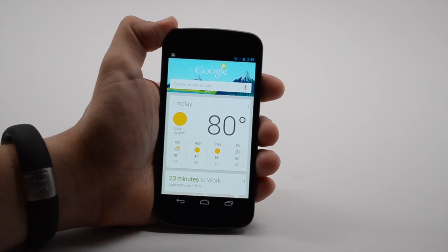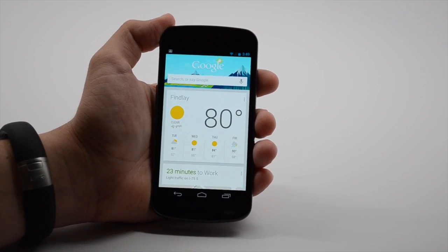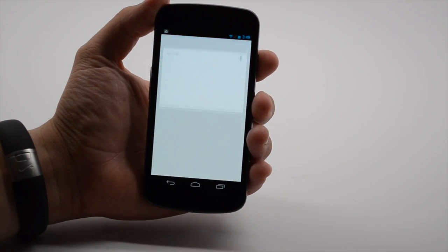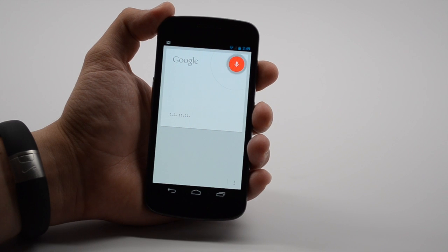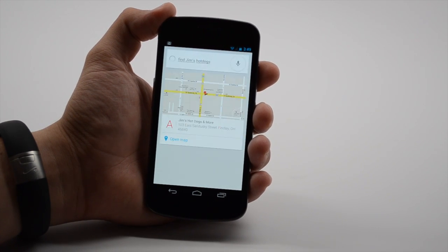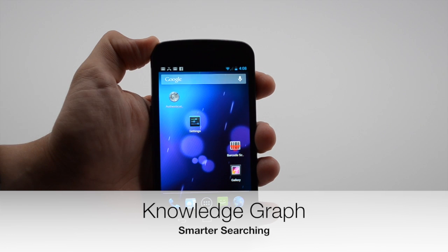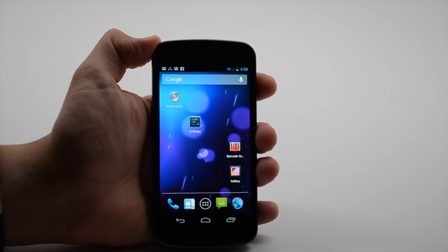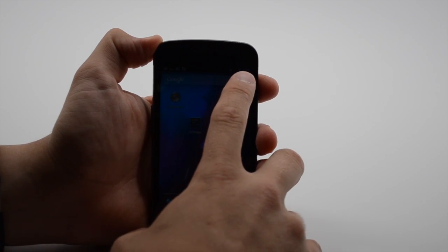From this page, I can say, Google, find Jim's hot dogs. So I can search for local businesses. The Open Knowledge Graph is a new way that you can get special information such as a person, a place, or a thing read to you, much like Siri.